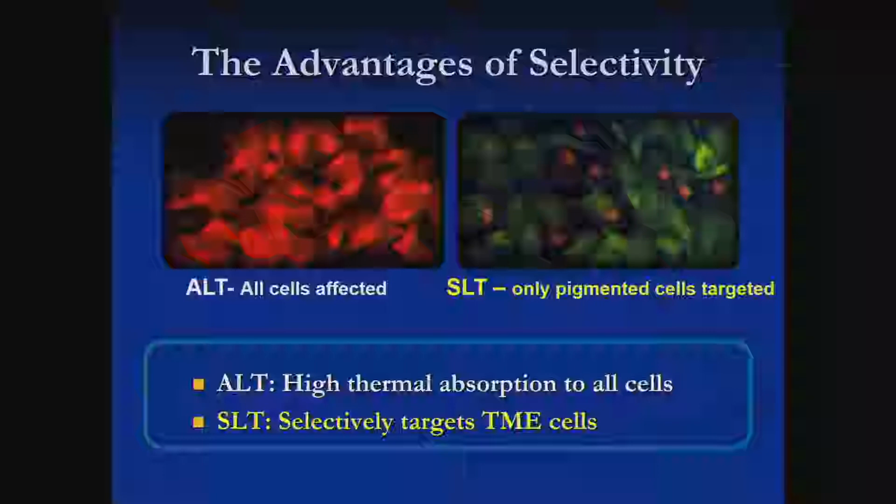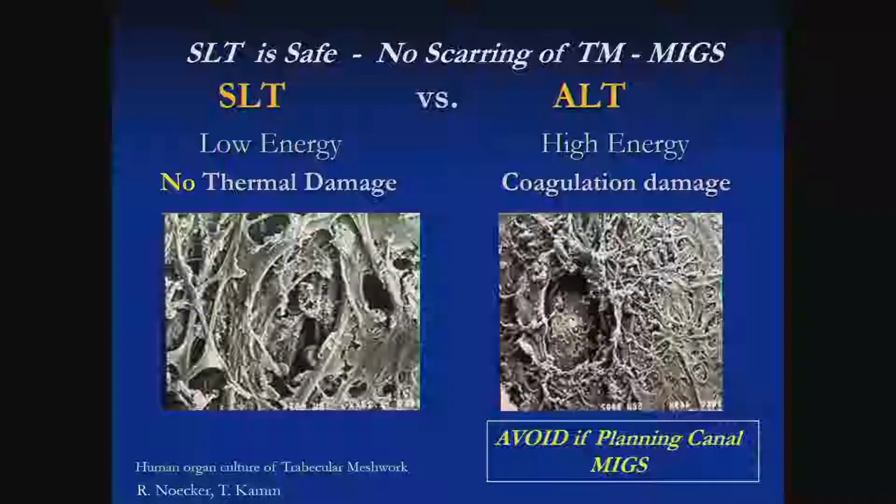Again, with SLT, you're not seeing that because we're way below the thermal relaxation time of the tissue. So we can selectively target the cells. This was actually Rob Nowacker's work, and he's here, but he showed in human organ culture that there's no thermal damage to the trabecular meshwork on electron microscopy, versus argon laser, which there is.